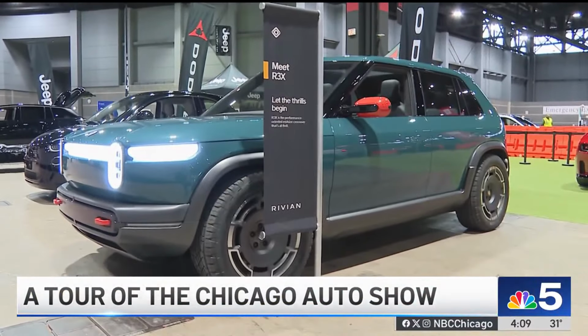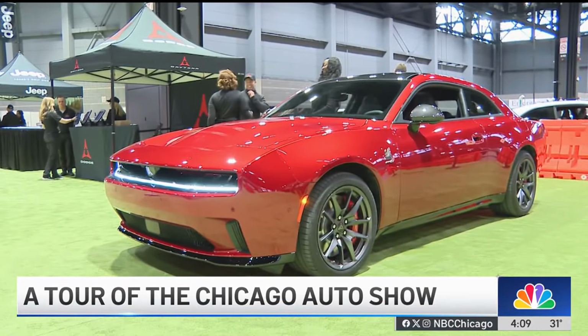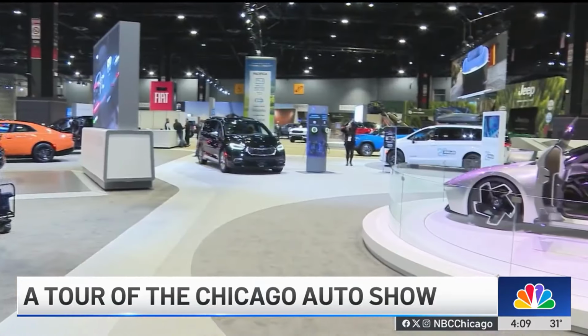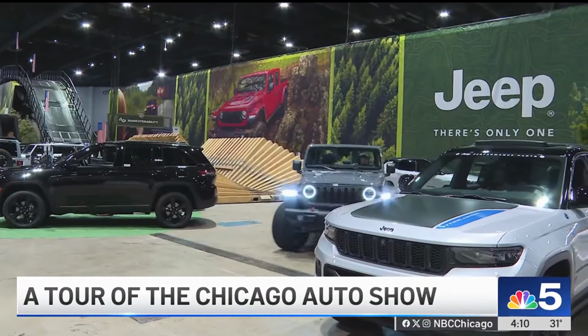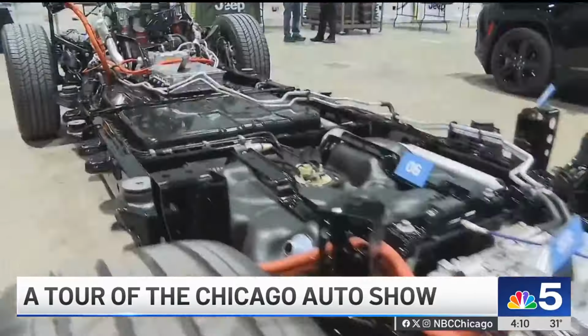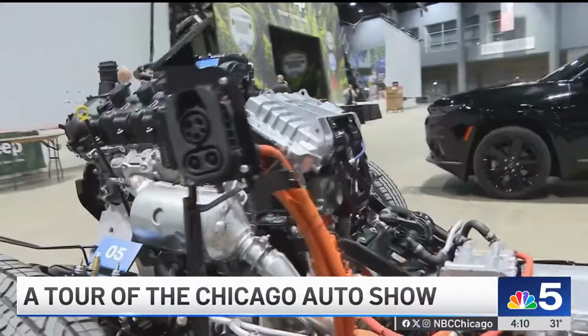From concept cars coming someday to the vehicles dealers are offering right now, the Chicago Auto Show is here with 40 manufacturers, including Stellantis. Its brands like Jeep are back to eating up floor space. Trucks are my passion. Ram brought this chassis concept to the show. It's for the 2026 Ram Charger 1500. You have 150 miles of pure electric range, but then there's a generator that kicks on to give you extended range up to 690 miles.